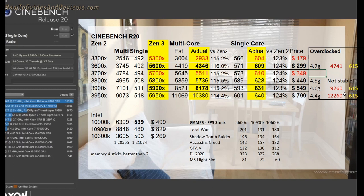It's basically at these gigahertz, all the CPUs will deliver around 615 on single core, the same single core performance, whilst maximizing multi-core. And it's only the 5600X which increases its single core performance over stock. That is until the 5300X comes out, probably early 2021, maybe February, I'm guessing. It is a guess at this point in time. Well, you can forget about the 5700X, I don't think that's going to come out.